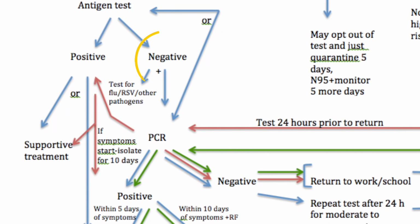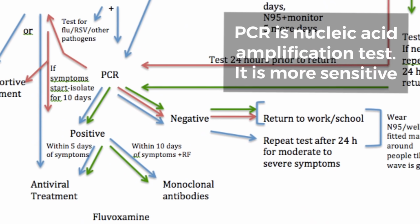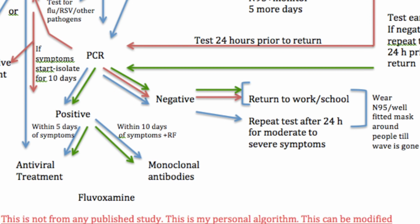Now, what if your antigen test is negative? Then we do a PCR. And also keep in mind your physician may check for other pathogens like influenza, which is making a comeback, and also RSV, which we have had for a few months now. If your PCR is negative and you have moderate to severe symptoms, repeat the PCR in 24 hours. Now, what to do if the PCR or antigen test is positive? Now, based on the risk factors and severity of symptoms, we have some treatment options as listed. The window for antivirals is within 5 days from onset of symptoms and less than 10 days for monoclonal antibodies. Not everybody needs these. These are for people who are high risk.